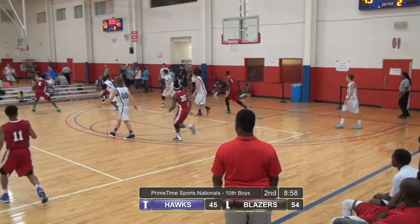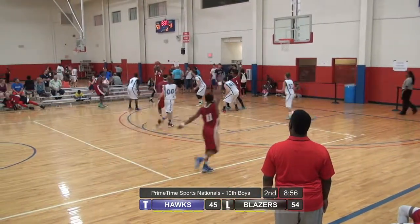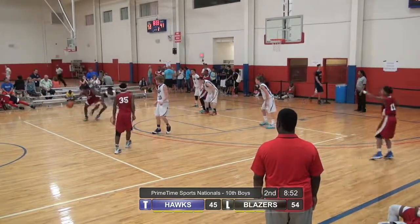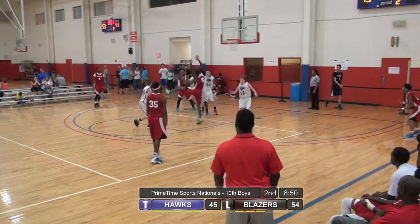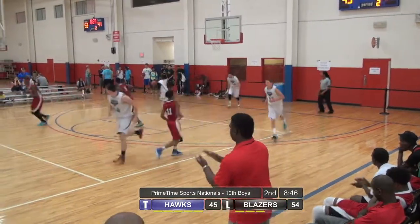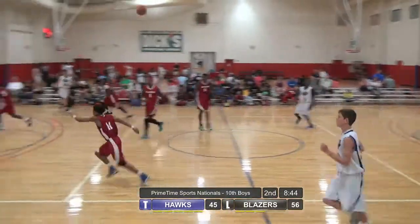Here's a 3 from the corner that's off the heel, no good. Offensive board chased down, though, once again by the Blazers. Pass dumped off underneath, and the finish is there for Brian Smith. He's got 12.